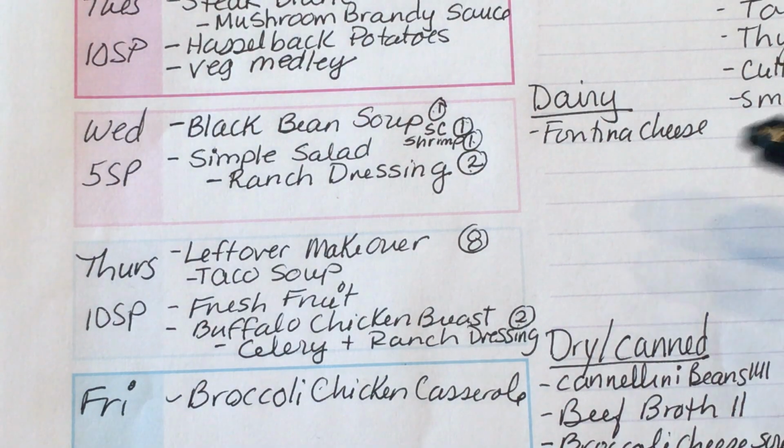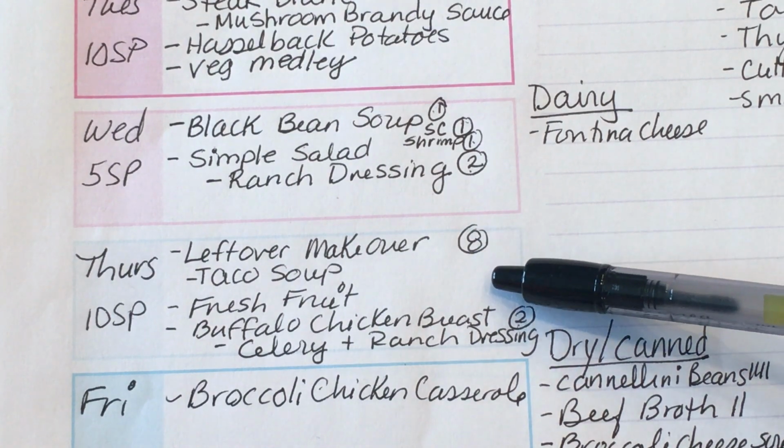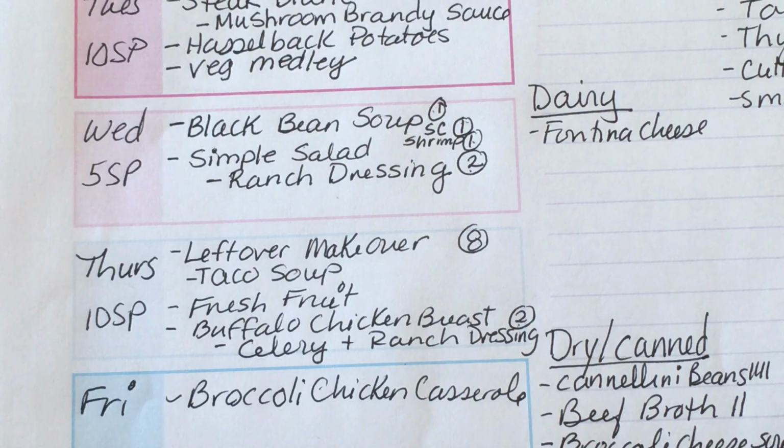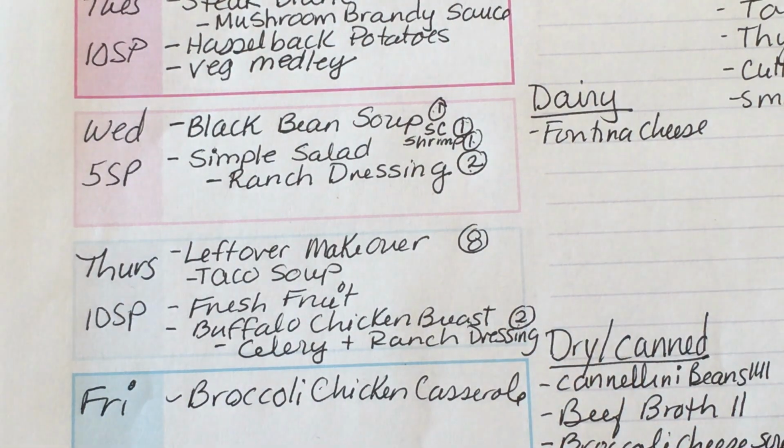Thursday we're going to be watching a movie with the kids, and I have some ground beef taco meat that I want to use up, and I'm going to do a leftover makeover and turn it into taco soup. Ken has requested buffalo chicken, so I'm going to make it with chicken breasts and serve it with some fresh fruit.